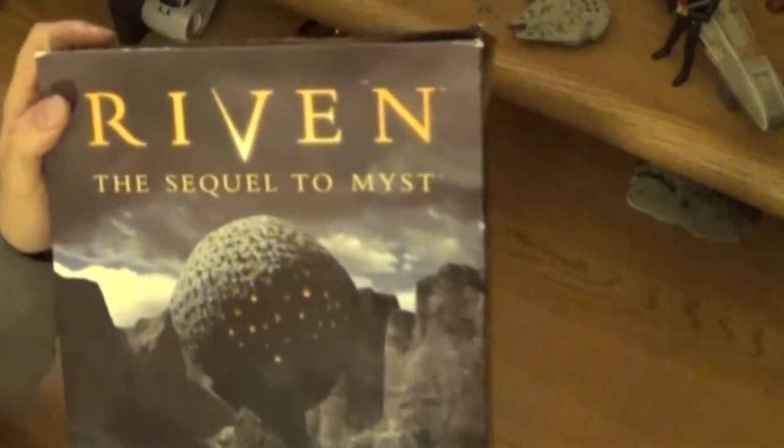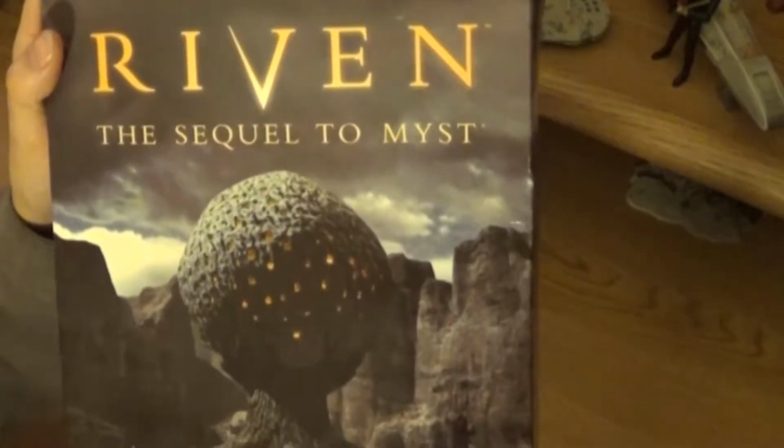Alrighty guys, well, there is one more thing I want to look at before we go. We have a bonus game that I wanted to show you all. And I got this the same time that I ordered my new King's Quest VII. This one isn't sealed, but it is awesome nonetheless, and it's probably one of the coolest box designs for any computer game ever, in my humble opinion. This is Riven, the sequel to Myst.